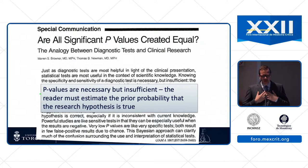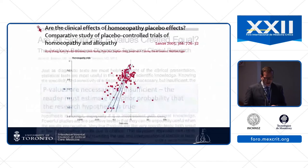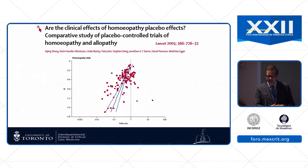I'm pretty sure that the sun is going to come up tomorrow morning. You're going to have to show me an extremely convincing test to make me believe that the sun is not going to rise tomorrow, because my pretest probability for that is extremely high, right? On the other hand, I can show you very low p-values to say that homeopathy works. I don't believe it. This water memory stuff, I just don't believe it.